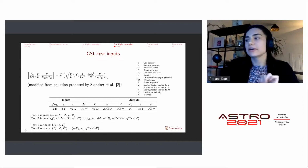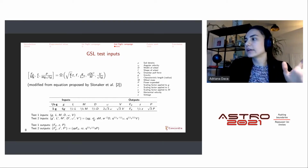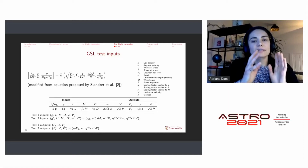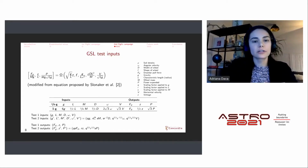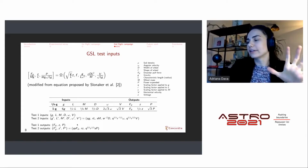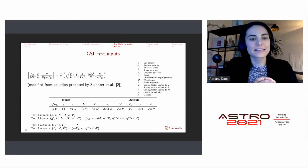Now, if we define 3 scalars down here, Q, R, and S, to scale the gravity, the radius, and the mass, where capital L is the characteristic length, which in this case is the wheel radius, these 3 scalars can be chosen arbitrarily, and the inputs and outputs for the test pair will look like this. I'm just going to give you a quick explanation and example, and it will all make sense.